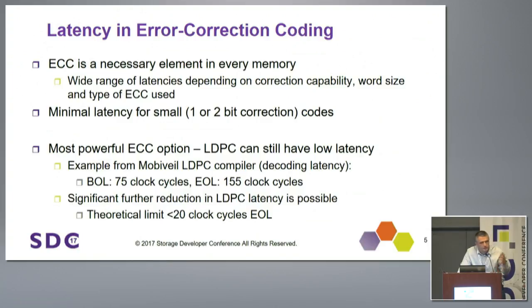So the question is, what is the latency? There is a wide range of latencies which depend on the type of error correction code being used and the code word size and how many bits you're trying to correct.